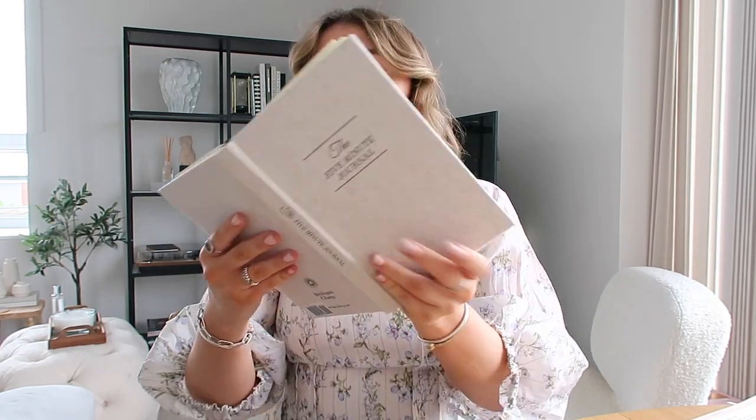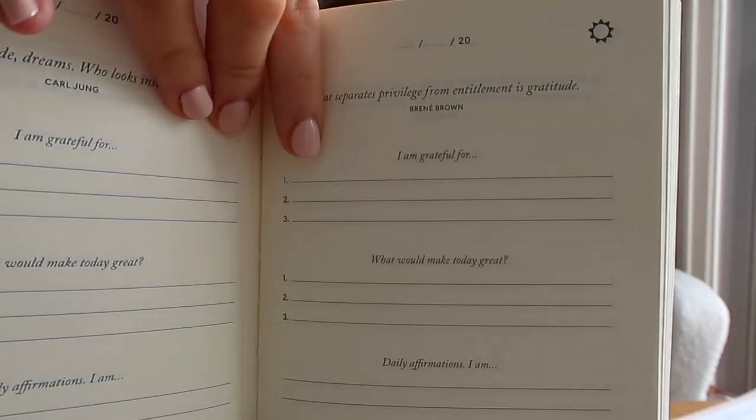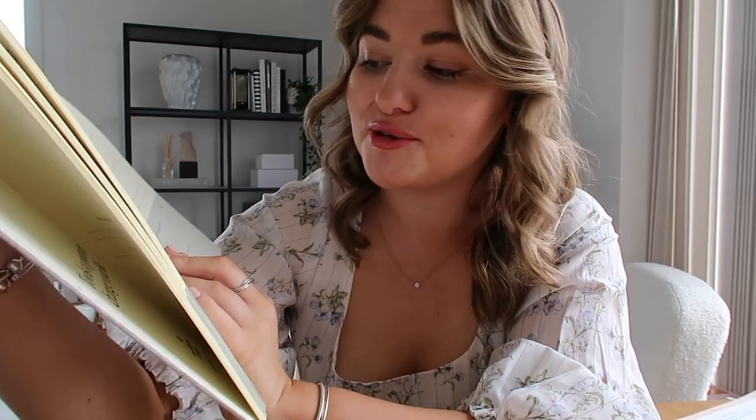It hasn't quite become a habit yet, so I do sometimes forget. But I thought I would just quickly show you, just in case you don't know what it is. I'm just going to go to a page that's empty. So basically, it's literally just 3 lines, well, I guess 8 lines in total each morning and then each evening.